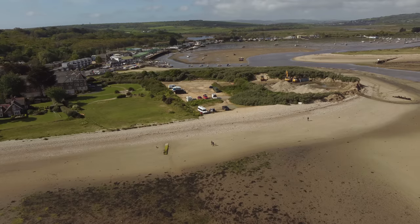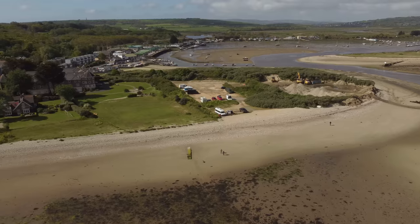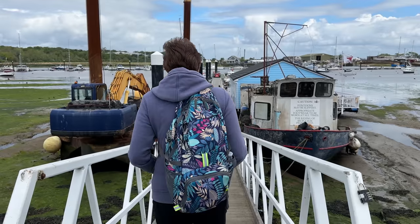Join us next time when we begin to explore the Isle of Wight properly and move around the coast in a clockwise direction. We also start visiting some of the places you recommended to us.